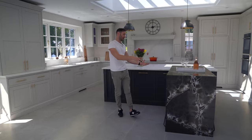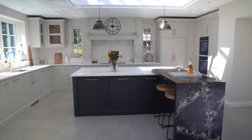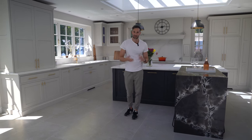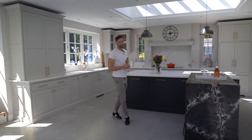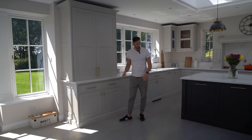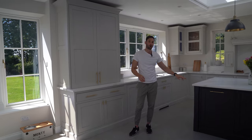So this is a lovely area where you can perch with a stool and have sort of an informal breakfast area in the morning. We've set it up with a glass of rosé because it's sunny outside, but usually used for breakfast. The colours used in this kitchen are Farrow and Ball Cornforth White, and then we have on the island Farrow and Ball Off Black.